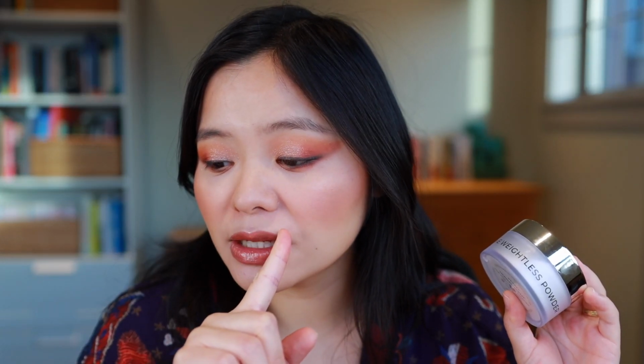Now, to run through the products individually, I would say that this weightless powder is definitely one I'm going to have to try again. It did not impress me upon these initial impressions. I felt like it was very drying where I had my concealer, and in general it just hasn't really stood out to me otherwise as being a particularly good powder. In terms of the eyeshadow, I think the quality is pretty good overall.